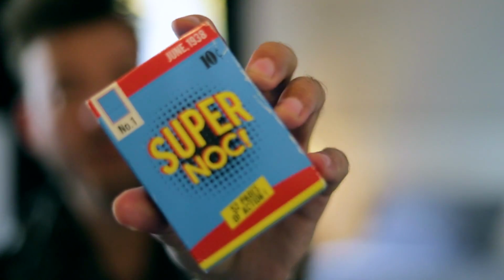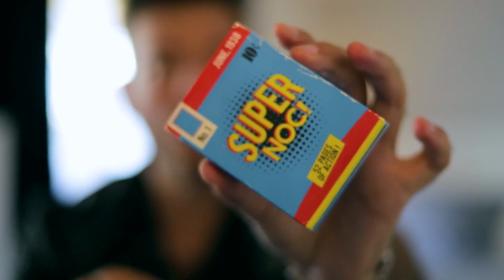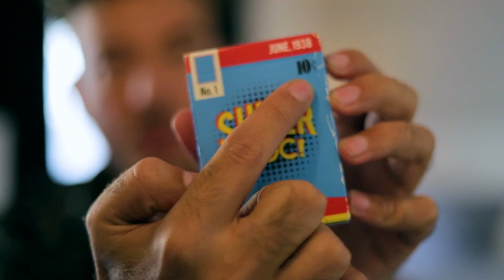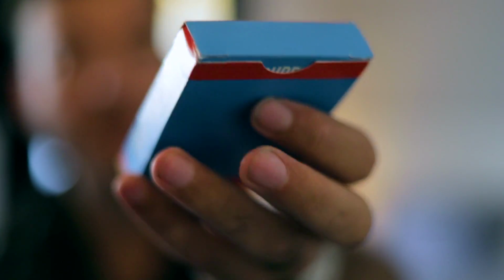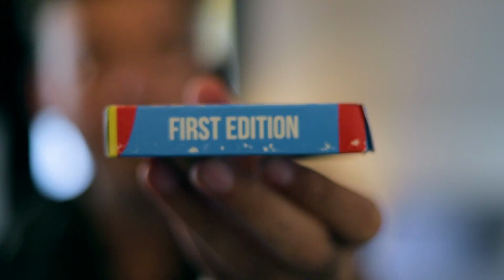So we have 3 new decks available. The first one are the SuperNOCs. So the SuperNOCs are super cool, I think. These were inspired by old comic book culture, and you can see that it has number 1 over here. There's gonna be different versions of them, and how old comic books used to have 10 cents, 52 pages of action right there. This is the first edition, so like I said, there will be more editions. This one is obviously inspired by the Superman comic books and the Superman colors, the old style Superman, and there's gonna be other superheroes to come with different colors and things like that.